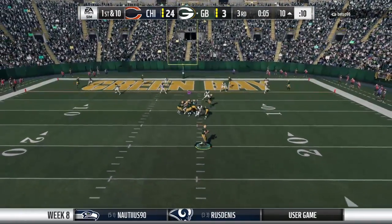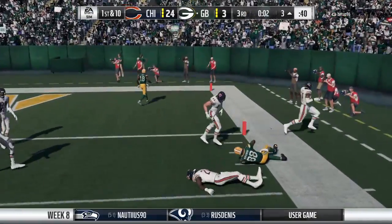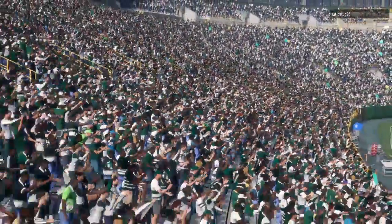Rodgers now on first down. He's going to jump out to his running back, Montgomery. And he'll be brought down here at the 3-yard line. A gain of 7 that time, second and goal.